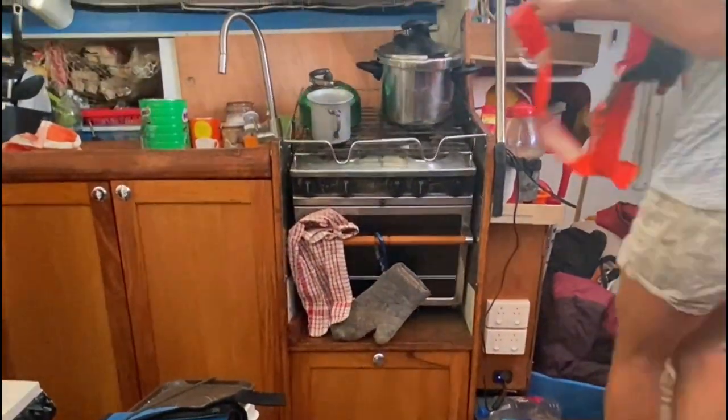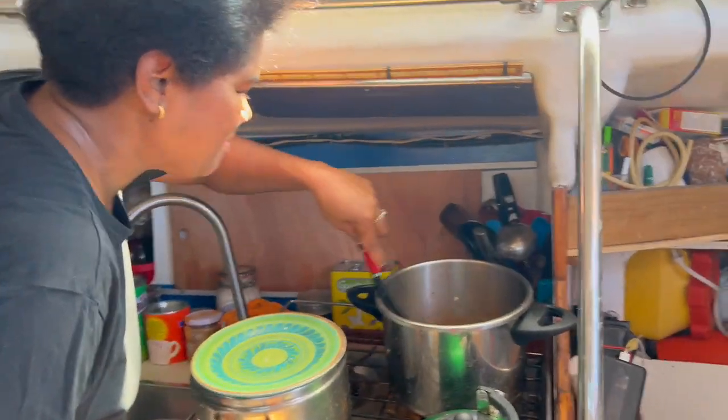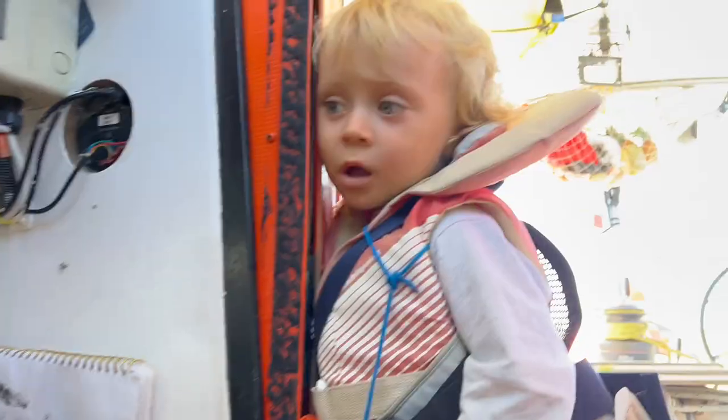Cooking is a big part of our life on board, and we're sure to eat well no matter how big the waves. If only I could capture the smell on the video, wow! What's she making us?